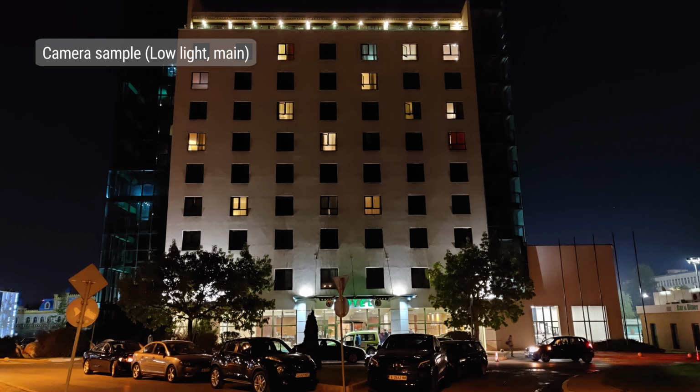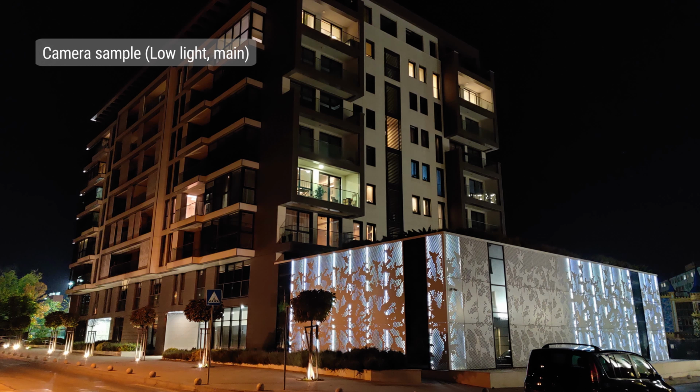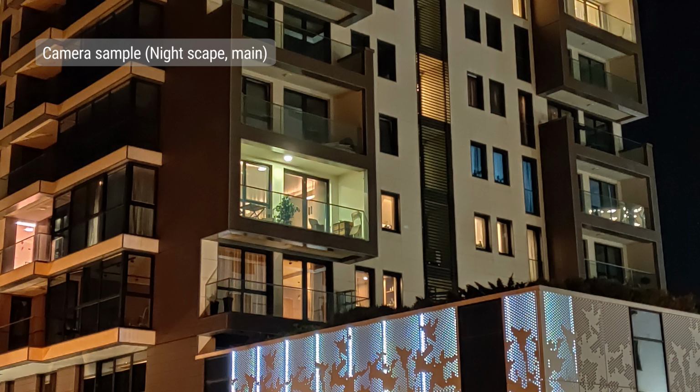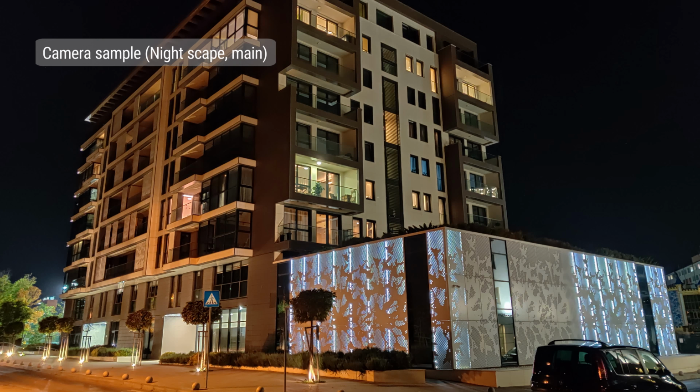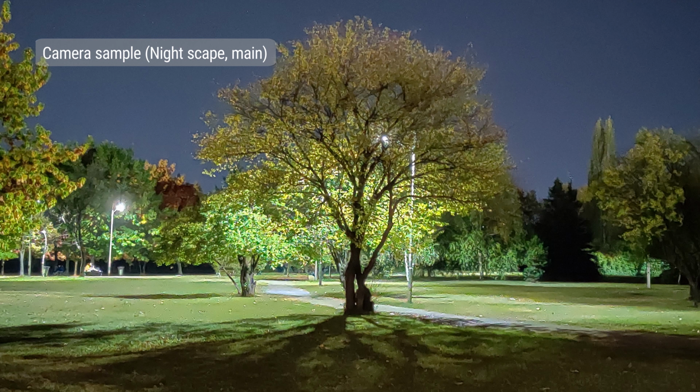At night, the 7T Pro's main camera does a great job, thanks to a bright aperture and OIS. Images come out well exposed, with lots of detail, accurate white balance, and low noise. OnePlus's night mode is called Nightscape, and it brightens up the photos even more. It improves detail too, capturing things the naked eye can't.